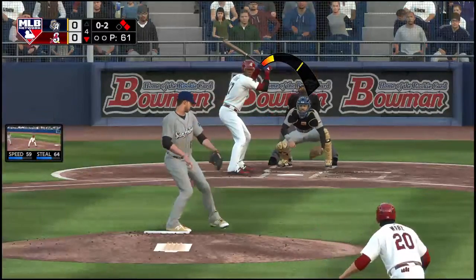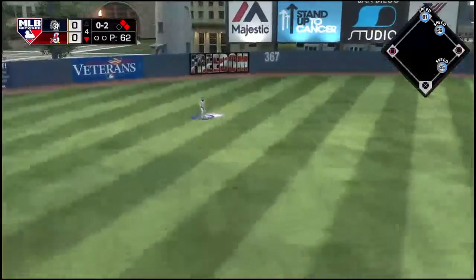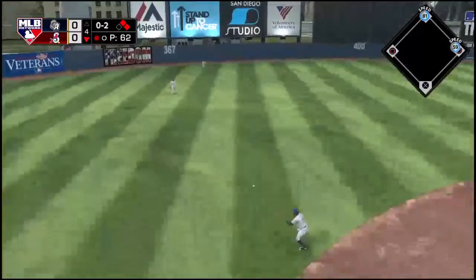Here comes the 0-2 pitch. Skied in the air to straightaway left. Ferguson moves over, and that's the first out of the inning.